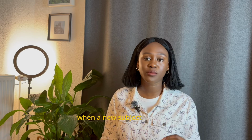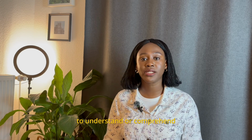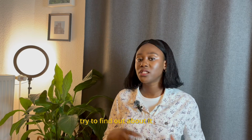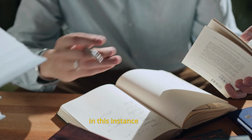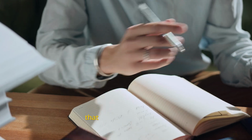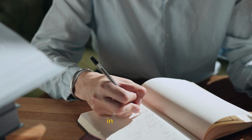However, when a new subject comes to you and you're finding it difficult to understand or comprehend, I'd advise that you take a pause, try to find out about it, grasp the concept in a language that you're comfortable with, in this instance English, and then go back to the topic with that knowledge. That helps you to further understand the topic in grammar.